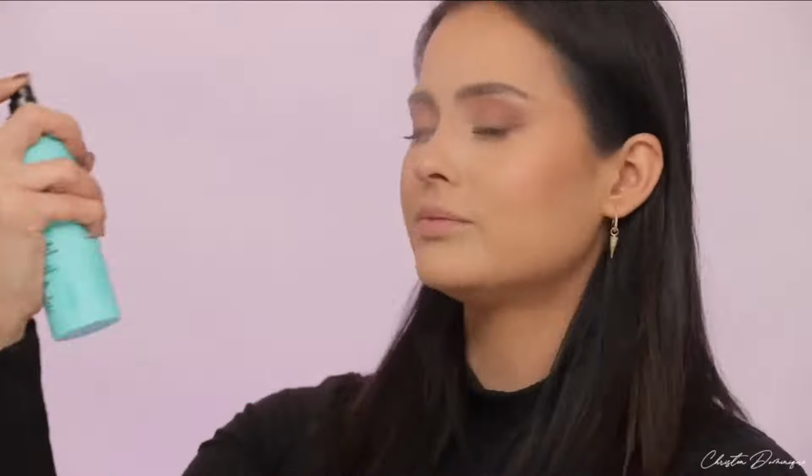Now, an extra step that I like to do to make sure that everything is really locked in is take a setting spray. So I'm going to be using this one from Benefit. This is the POREfessional Super Setter. This is going to help your makeup last all day. It's gonna lock everything in. You have the powder. Your makeup isn't going anywhere once you get a good setting spray. So this one I like because it feels weightless. It softens the look of larger pores. And if you have a little bit too much powder on, you can just spritz this on. It'll make your skin look like skin again. So I'm gonna just spritz that on really quick.